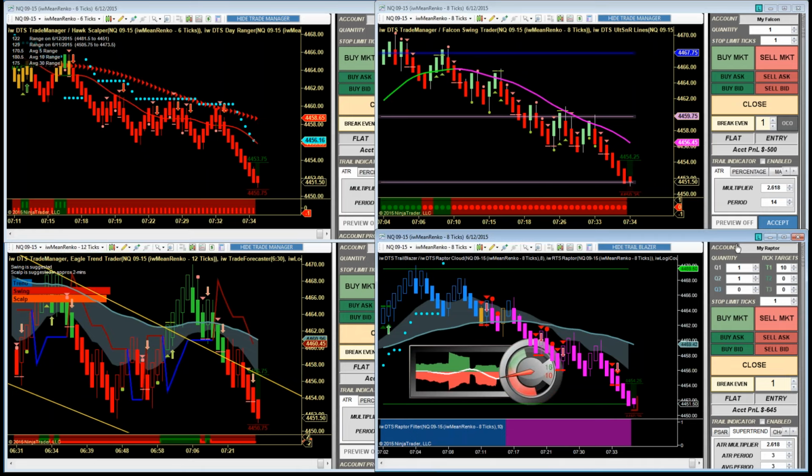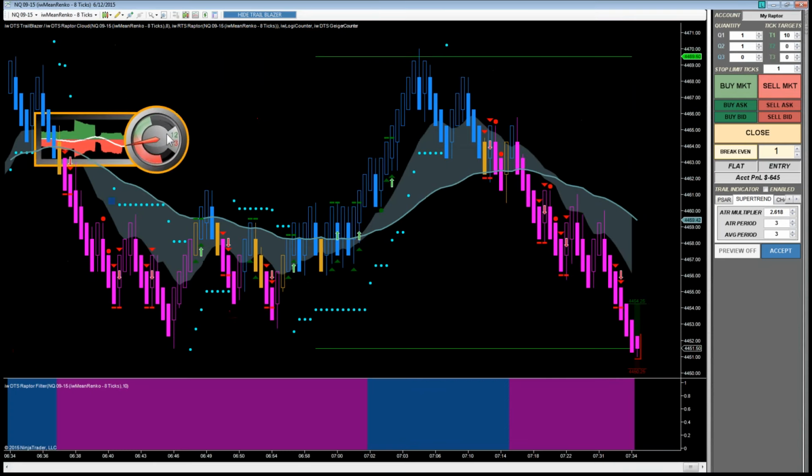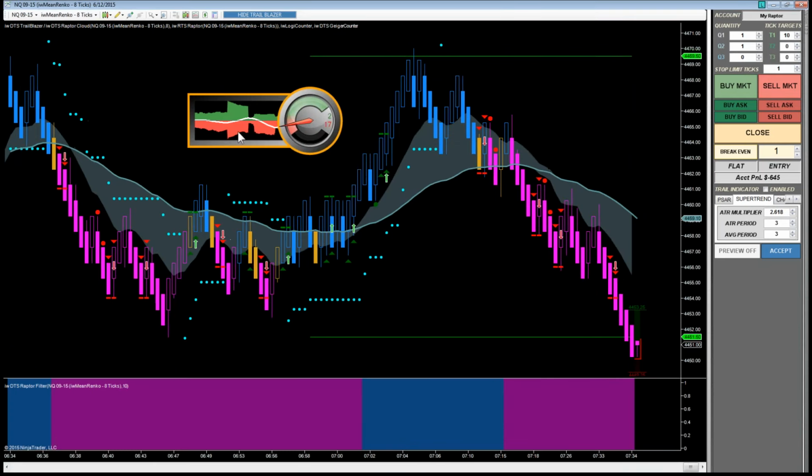Look at the Geiger counter here. Look at those nasty spikes in there. Oh my gosh, this is brutal today.